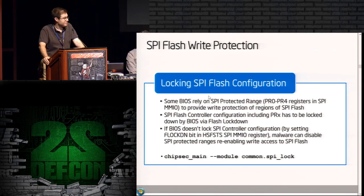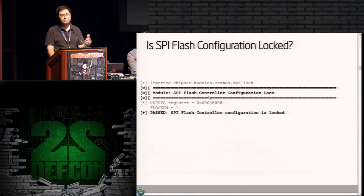Remember the other mechanism. We can use the SPI Flash itself with these protected ranges. Well, you have to configure those properly, right? So that's what we talked about earlier, but you know, you also have to lock that. So you can set it up and then not lock it and then somebody could change it, right? So that's what the F lockdown bit is all about. And again, you can just check for that.